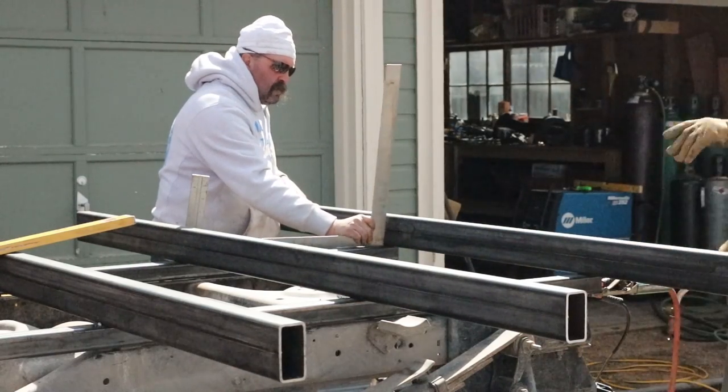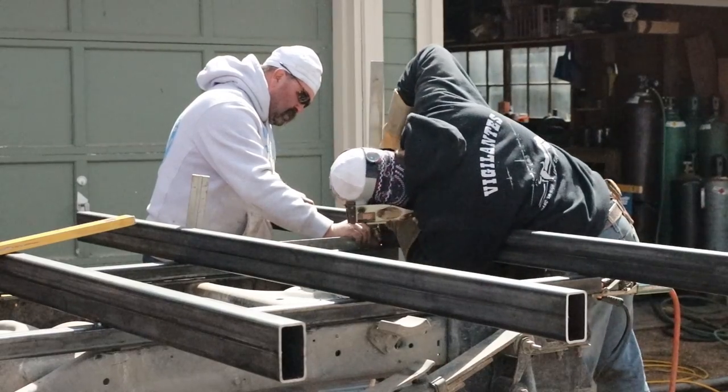Tack a little in there and then jump to the back side on the opposite corner right here. Oh. So it doesn't roll. Good? Yeah.